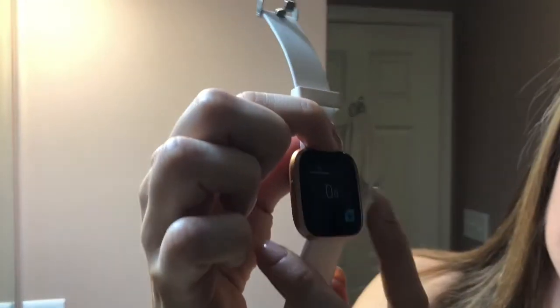Let's see how this side goes. So I'm gonna start the timer here, and let's go do the side.